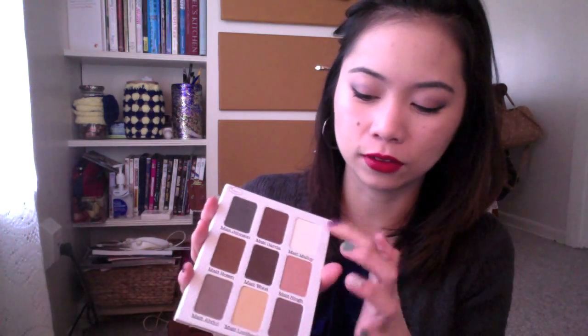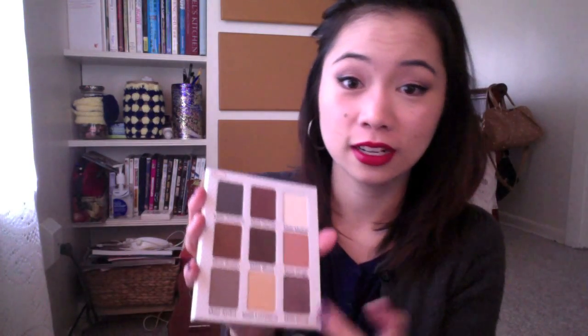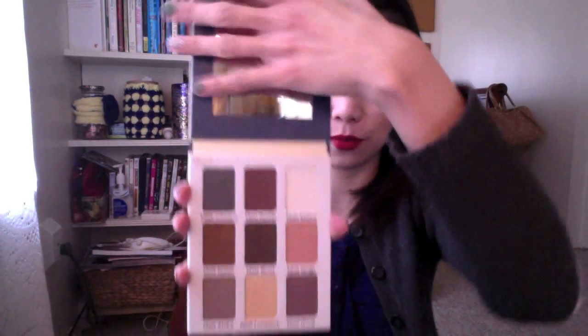Meet Matte Nude. You get some very large pans over here. You get 9 matte shades. You get a nice variety of light colors, some mid-tone colors, and then some very dark shades over here. And then you have a very large mirror here, which is great for being able to see not just one eye, but your whole face, whether you hold it up this way like a book or this way.